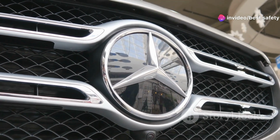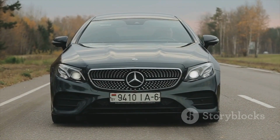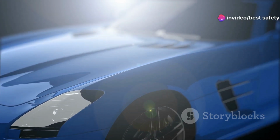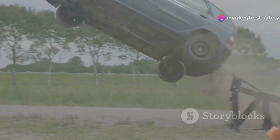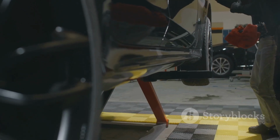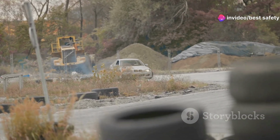Now, let's talk about a company that understands the importance of arriving at your destination, not only in one piece, but also in style. That's right, we're talking about Mercedes-Benz, the German automotive giant that's synonymous with luxury, performance, and yes, safety. You see, Mercedes-Benz has a long and illustrious history of acing crash tests, those rather dramatic events where cars are deliberately crashed into things to see how well they protect their occupants. And by things, I don't mean strategically placed piles of cardboard boxes.